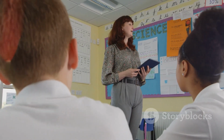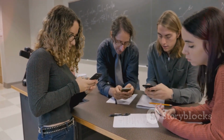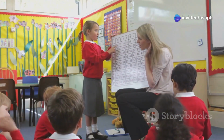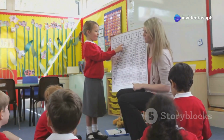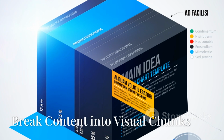Teach others visually. When helping peers or teaching a concept, try to use visuals to explain your points. This not only aids their understanding, but consolidates your own knowledge. Use diagrams or charts when tutoring someone in math or science.